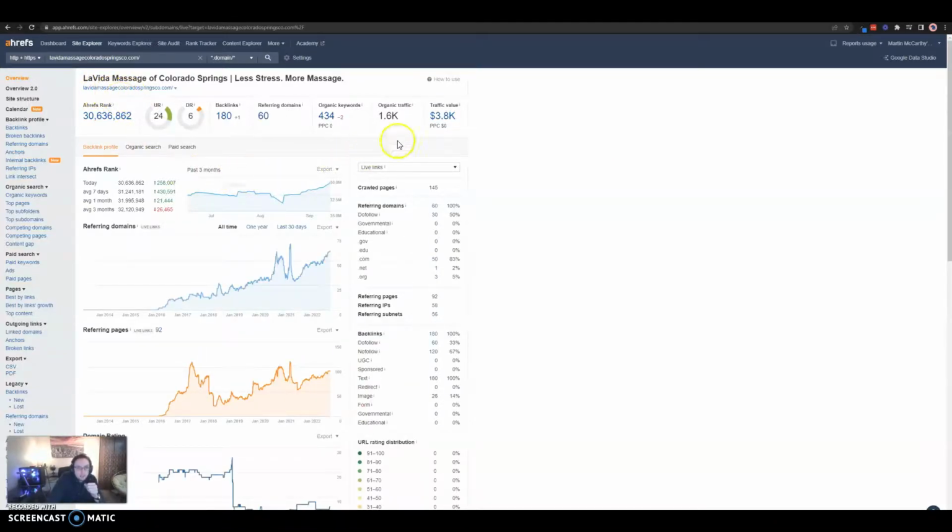As you guys can see, they have around 1.6K organic traffic. So 1,600 people on average are coming to their website every single month. Out of that 1,600 people, you can assume how many are actually booking an appointment. Typically organic traffic converts right around 10%. So even at 10%, we're talking about around 160 people per month that are booking a massage for this website, right?